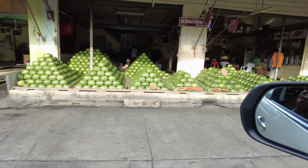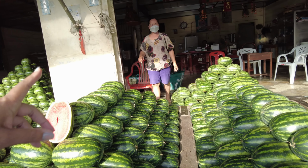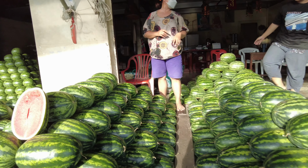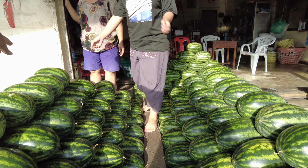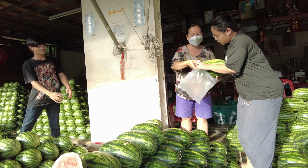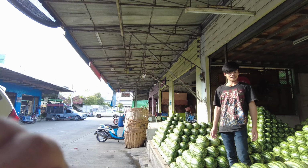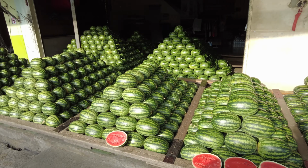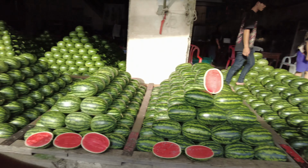Sawadee-ka. I want to get maybe one of these watermelons. Maybe that one on top. 80 baht? Yeah. Thank you. Keep. Thank you. So they look delicious. If you see how they stack these watermelons up, that's amazing.